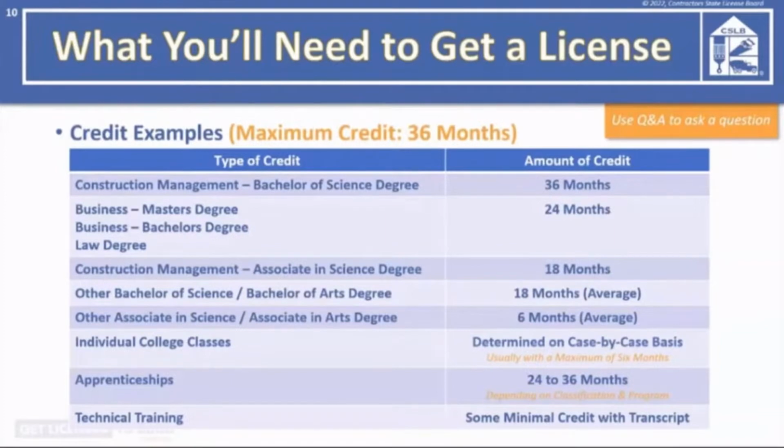Credit for individual college classes are given on a case-by-case basis, usually with a maximum of 6 months credit. Apprenticeship completion certificates will get you 24 to 36 months, depending on the classification of the program. For example, a sheet metal worker's apprenticeship can get you 24 months credit for the C20 HVAC and C43 sheet metal classifications only. A lineman apprenticeship gets you 36 months in C7 low voltage or C10 electrical classifications only. If you have transcripts for other technical training you've taken, you might be able to get some minimal credit as well. Again, don't use your education credit to try and squeak by the 4-year or 48-month requirement.